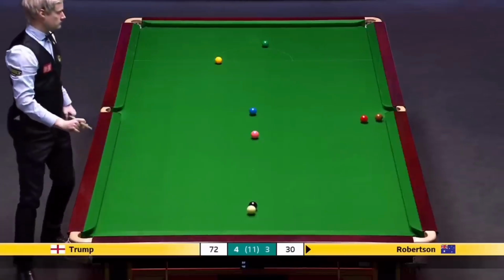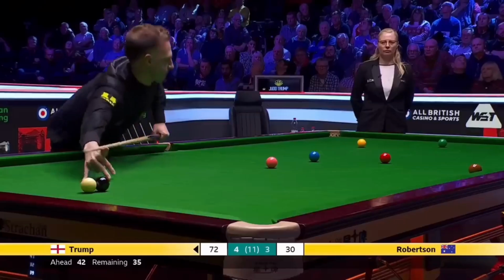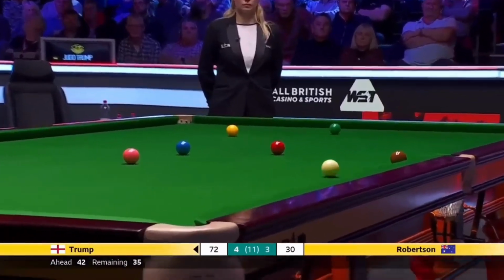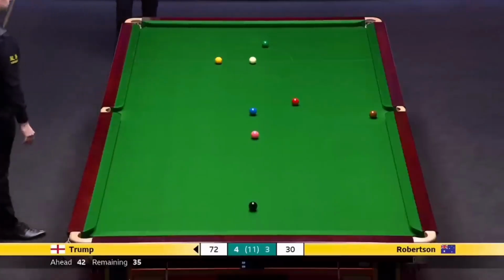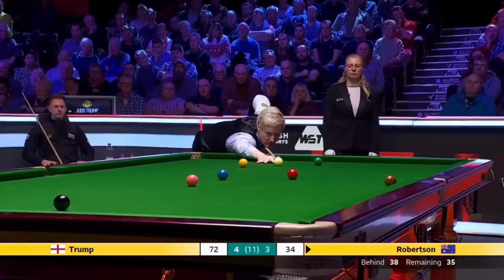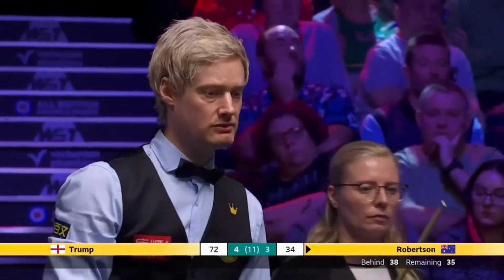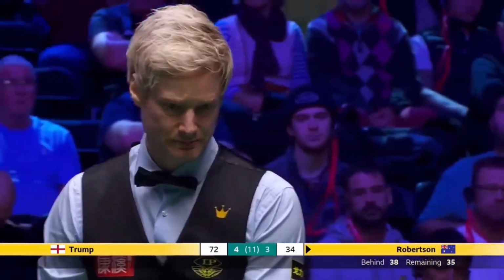Played it well. Oh, and that's clever. Flipped the brown away. Completely unnatural angle. Yeah, that was very tough. Foul. Here, Robertson, 4. The side, this frame would have been over now. Just got it full, stuck on it. And that's why Neil was given a chance.